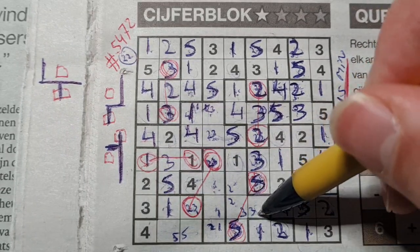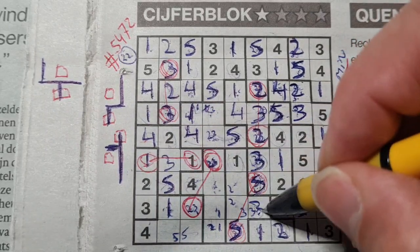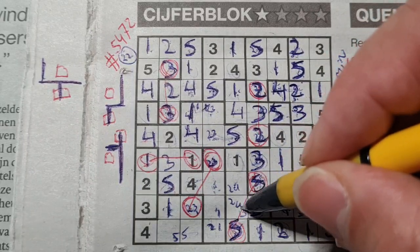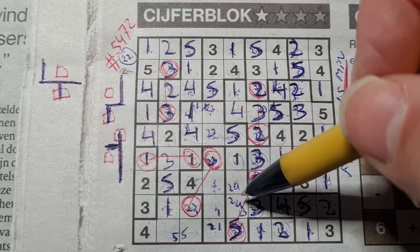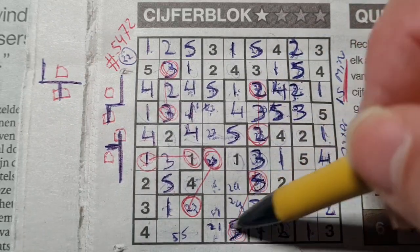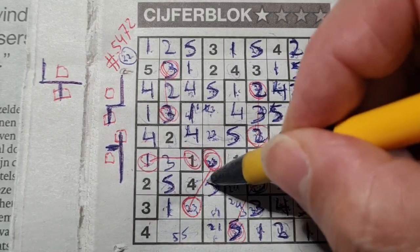Alright, I think this box should be a 3 because it can be 1, can be 2, can be 3, can be 4, can be 5. Yes, definitely a 3. So 2 numbers left in this area for numbers 2 and a 4. These 2 boxes can't be 5. So 1 box left for the 5 should be here.